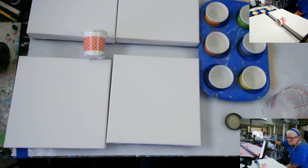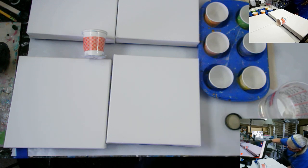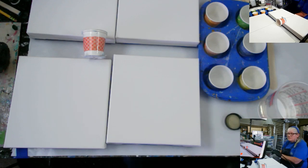I'm going to do, oh Lord, I hate not knowing how much to do. I'm going to do 12 ounces because I got to do a base coat and then I got to do the colors on top. And I can always pull out some coasters or throw them into some molds if need be.